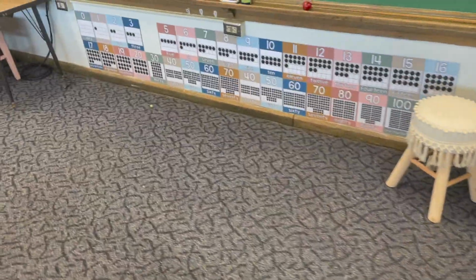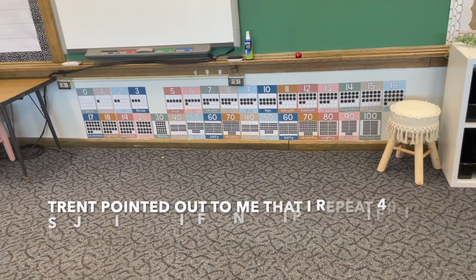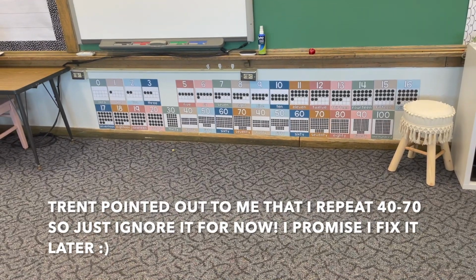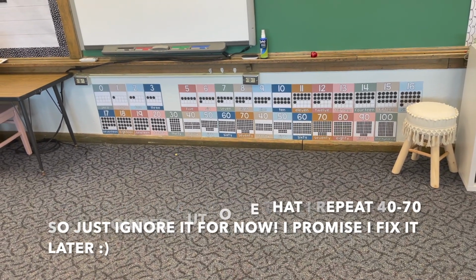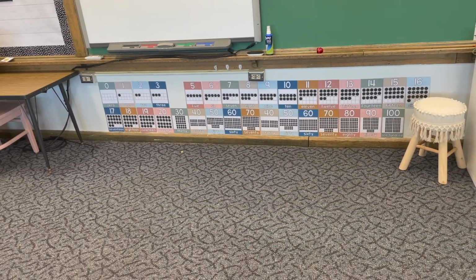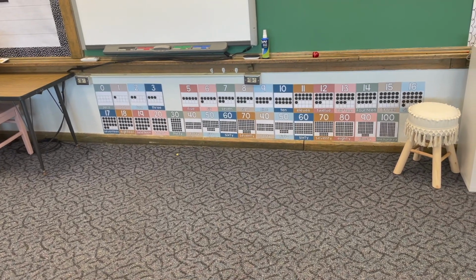I love this. So I decided to put my base 10 stuff down here, my 10 frames. They look so good. Please don't mind that number 4 is not there. It is because we ran out of ink in my printer, and it got all messed up, and I didn't notice it until I had already printed everything. So that's another thing that I have to wait till the printer to be done.